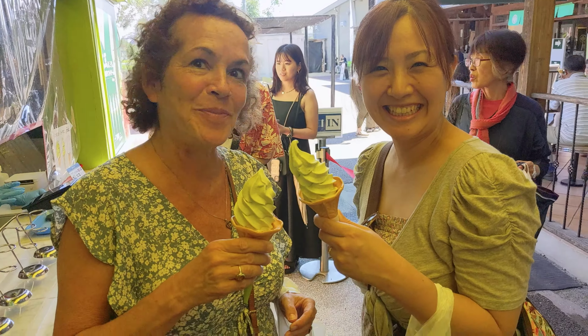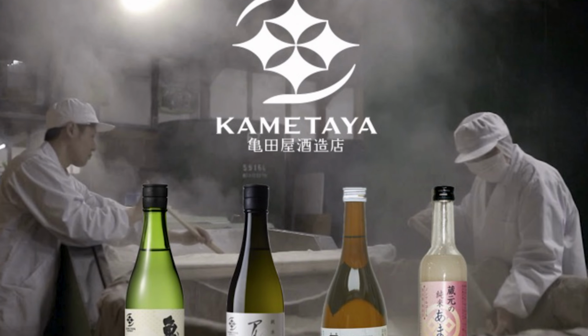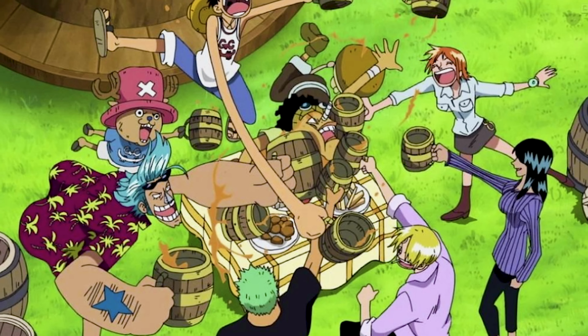Since sunset comes early in the mountains, it was time to round out the afternoon with some sake tasting at a 150-year-old sake brewery called Kametaya. Unfortunately, it was too good of a time, so we'll keep those details private.